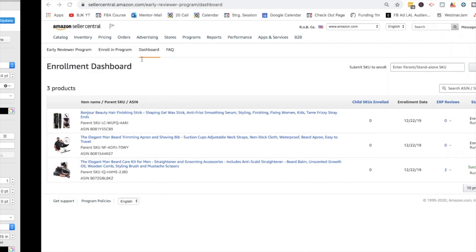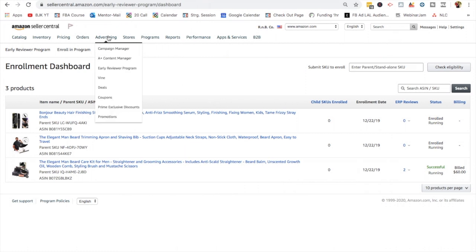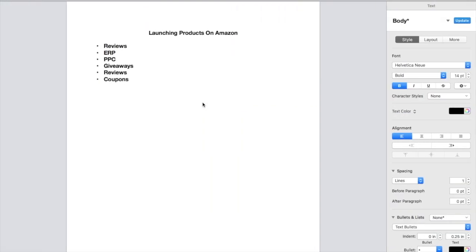Another thing is coupons. Coupons, once again, very simple. You go to advertising, go to coupons. Very simple to create a coupon. I have a coupon for this current product. This always takes a while. I don't know why, this page for coupons will always take forever to load. But that's another thing. And then you would do a 5, 10% coupon. Don't do 20, 30%. That's crazy. Just do 5, 10%.